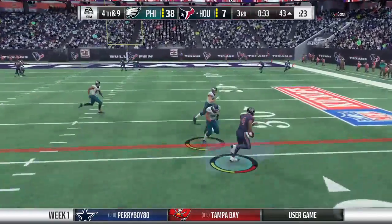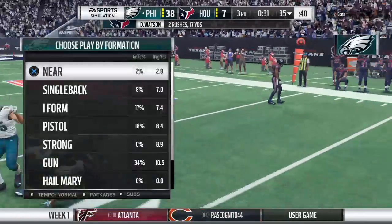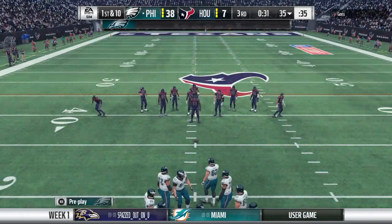And an alley to run. And he'll go down here at the 35-yard line. The Texans tried it, but they come up empty here on 4th. And the Eagles defense able to hold.